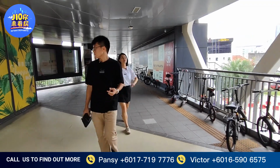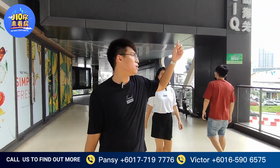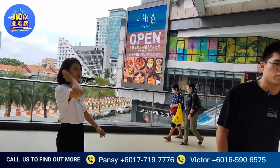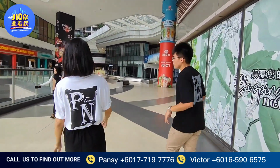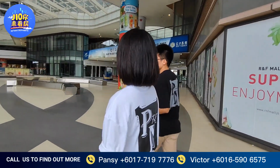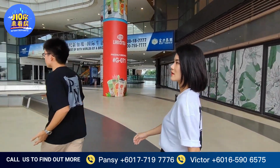Okay, so now we're reaching. We are reaching. So this is the bridge. This is the start of the bridge that cuts off 650 meters, 650 meters from R&F Mall all the way to CIQ. So now we are at the R&F Mall. We are at the second floor of R&F Mall. Let me show you what is above R&F Mall.